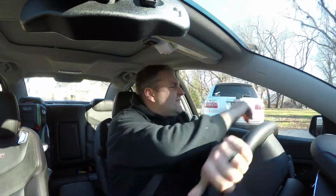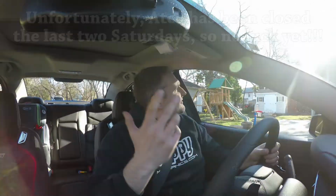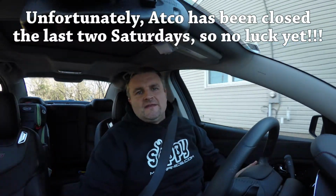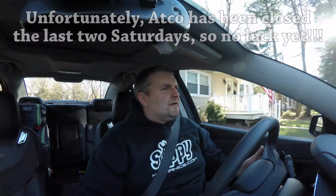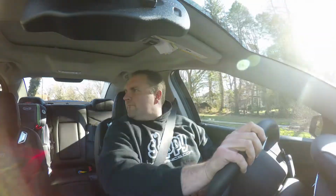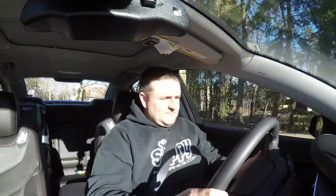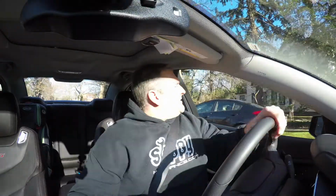Just taking the SS out for a little drive. I wanted to get her out today to Atco to make some runs, and it turned out to be a beautiful day, a little too late in the day. It was very cold and very windy earlier today till about 1 o'clock. I'm sorry about that. But it still is very cold out. I'm trying to see what the temperature ended up being. It's saying it's 51, but I guess with the wind, it's making it a lot colder.